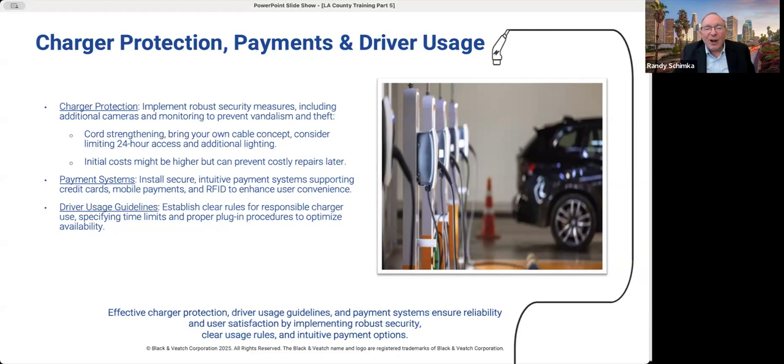And so with respect to driver usage guidelines, especially for employees and fleets, clear rules need to be established, such as time limits on charging station usage, and rules about moving the car when not charging and penalties for not moving, like idle fees. And so these types of rules help ensure that the charging stations are available when drivers need to use them.